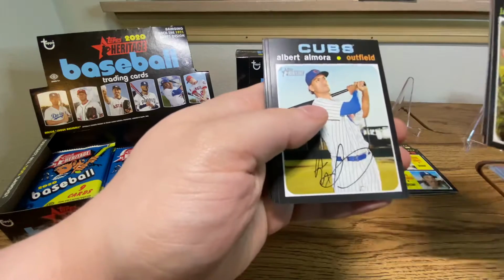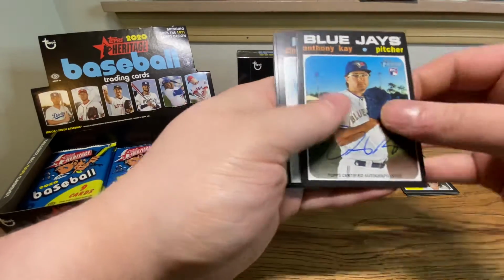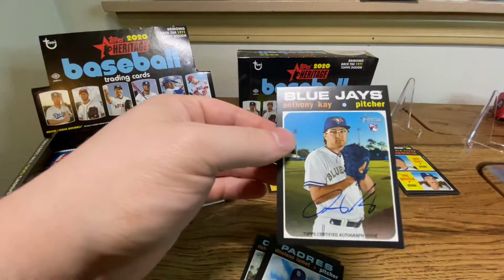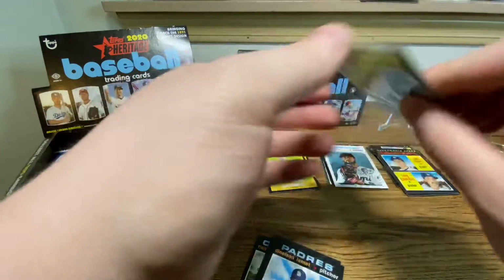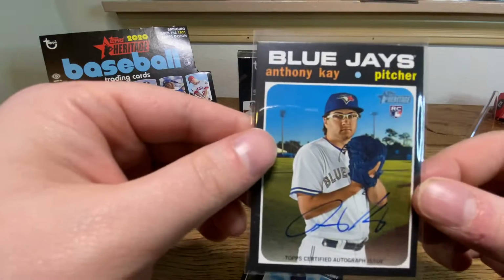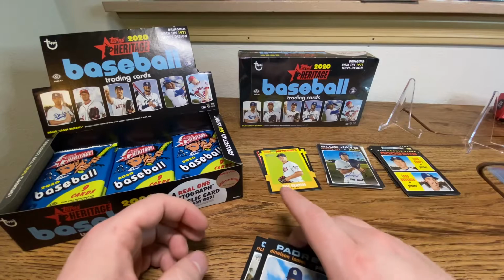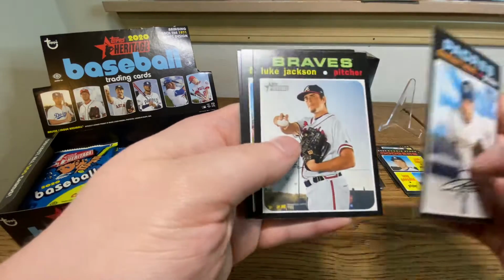Reddick, Yarbrough, Almora, Anthony K on card, real one auto right there. So we do hit an auto. Unfortunately, it is Anthony K. Real One auto. So it is good that we hit an auto and not a relic, but Anthony K, probably not going to get it done in terms of just kind of paying what you pay for these boxes.